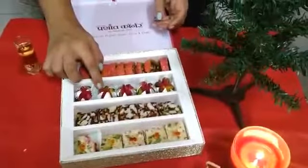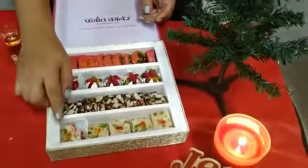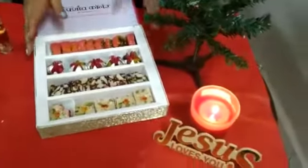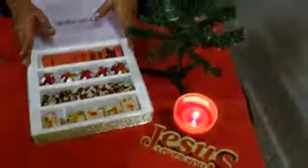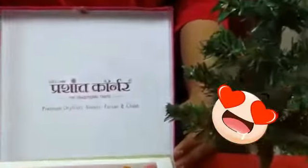And I think the best one is the first one, which I told you, the 3-in-1. Second will be the Raj Kamal, and third this, and this will be the last option for me. But all the four sweets are heavenly delicious. I do recommend to buy it. Don't forget to buy from Prashant Corner the pink box. It is really heavenly.